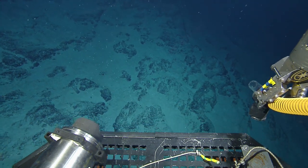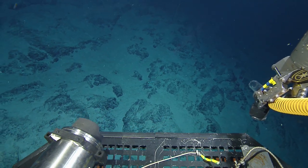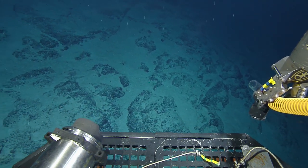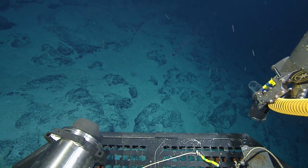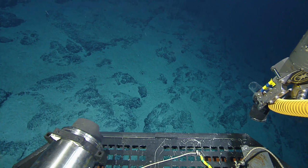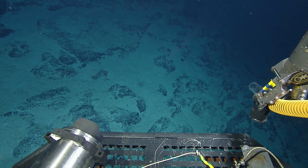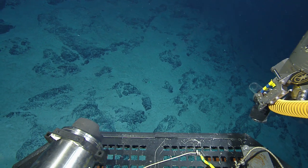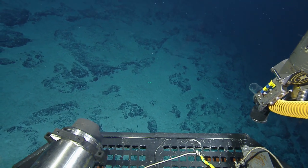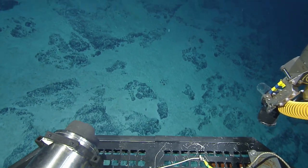What is that right there in the middle? We're coming back right around it now, according to the nav position. Yeah, what's this? What's that? Go ahead, zoom in there. It's going to be pretty lumpy.